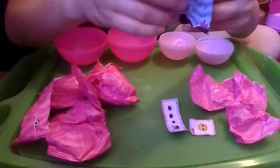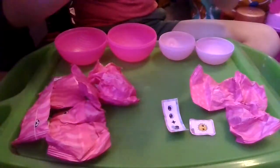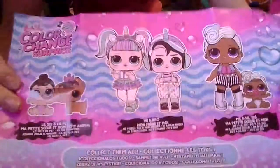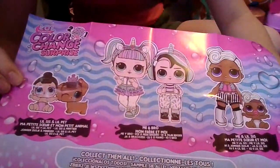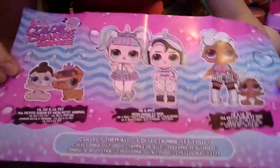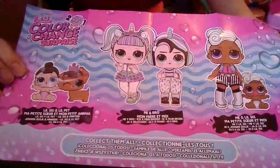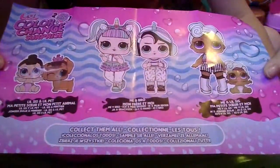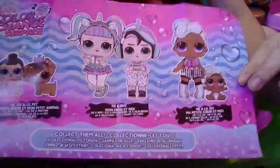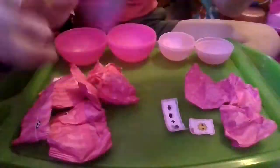Try to keep the bags separated there. Alright, so on the one side, it says, L.O.L. Surprise, Color Change Surprise, 2 toys, oh wait no, just 2 in 1. And then it says, collect them all. So there's the Lil Sis and Lil Pet. I unboxed one of those. There's the me and my bro, and then there's the me and my Lil Sis, which we're unboxing right now. And I have another one, so stay tuned for that video.